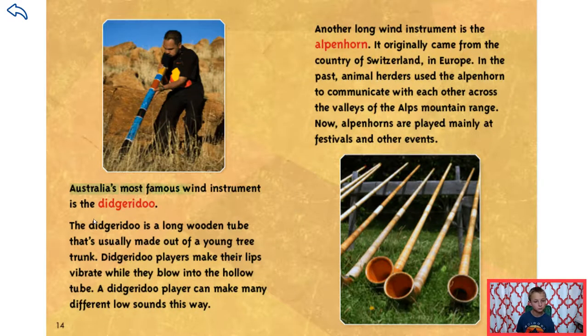Australia's most famous wind instrument is the didgeridoo. The didgeridoo is a long wooden tube that's usually made out of a young tree trunk. Didgeridoo players make their lips vibrate while they blow into the hollow tube. A didgeridoo player can make many different low sounds this way.